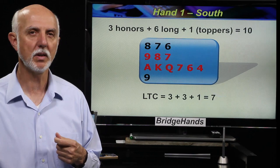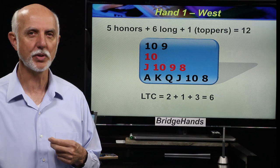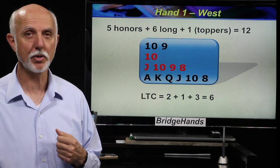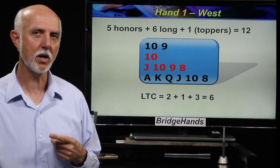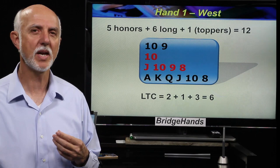Over to the west hand, switching it up, this time we hold a terrific club suit with 150 honors. Our suit quality is equal to 5 plus 6 long equals 11, plus the toppers. And how about our losing trick count? Two spade losers, one in hearts, three diamonds, none in clubs. Another nice 6 losing trick count holding, although, as we'll soon discuss, we have possible problems with this hand.